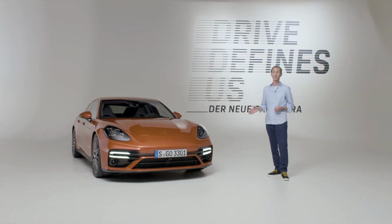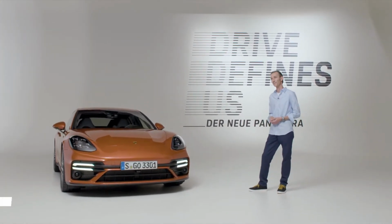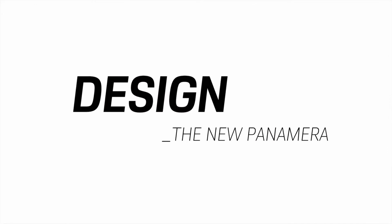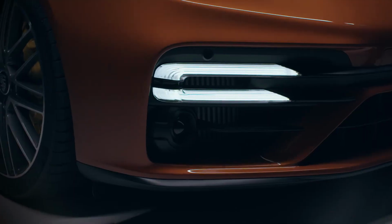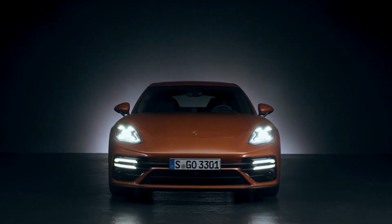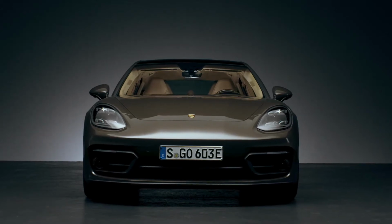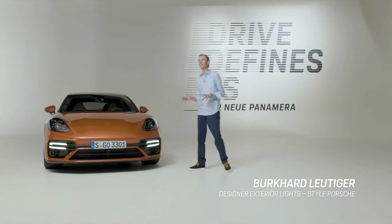We have sharpened the product identity of the new Panamera with some very specific design measures. These include a new front end, new colors, new wheels, and a new taillight module. Almost all the new Panamera models will receive the Sport design front end, apart from the TurboS. On the TurboS, its identifying features have been emphasized even more.